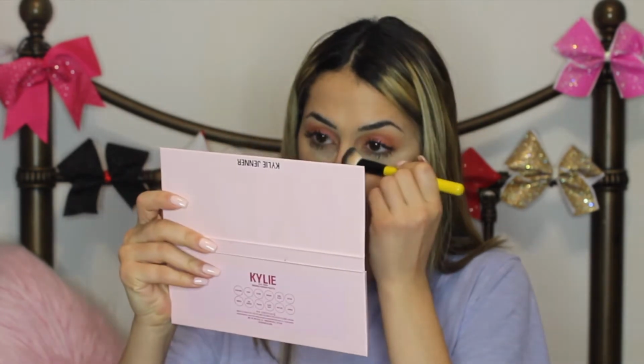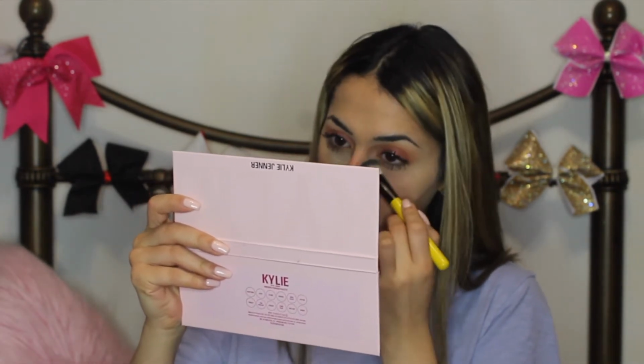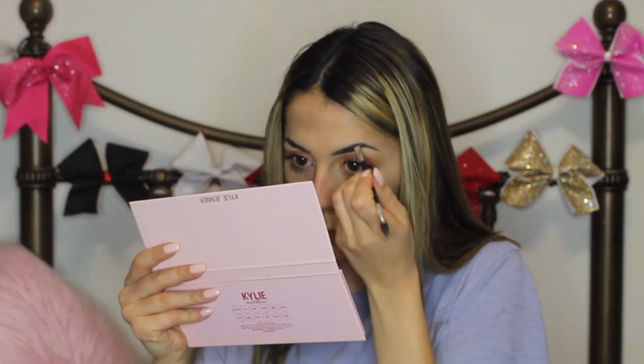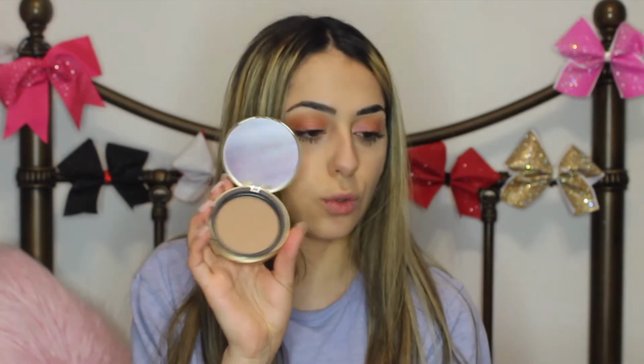So now that I'm done with mascara, I am going to just wipe off this powder underneath my eyes. Next thing I'm going to do is fill in my brows because I haven't done that yet. And I always use my Anastasia. Now that my brows are done, I am going to move on to bronzer, and I'm going to use my Too Faced as usual.